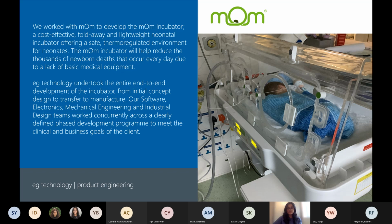CE marked. A few months back, Mum conducted some clinical trials which were a success. This photo is of a baby in one of the incubators that EG developed. This was great news to celebrate and very rewarding to see projects end up out in the field and helping people.